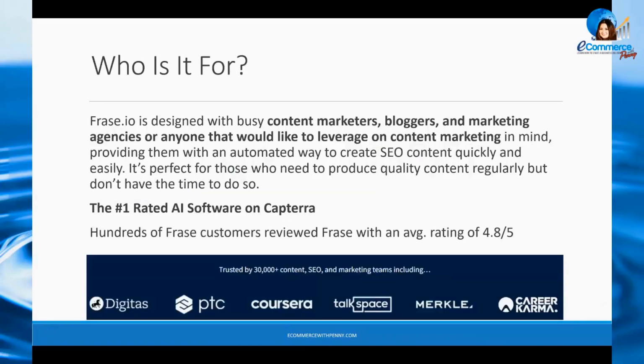It is designed with busy content marketers, bloggers, and marketing agencies, or anyone that would like to leverage content marketing in mind. And it provides them with an automated way to create SEO content quickly and easily. It's perfect for those who need to produce quality content regularly but don't have the time to do so. And it's also ideal for those who don't have a lot of experience with SEO, as it can help them learn the basics and gain more insights into the process.